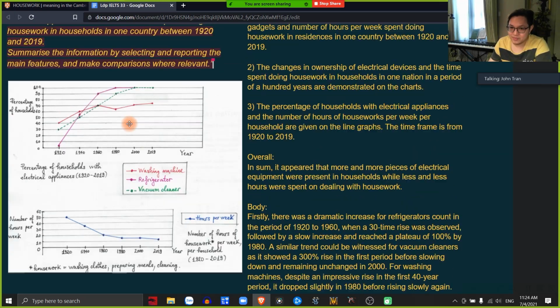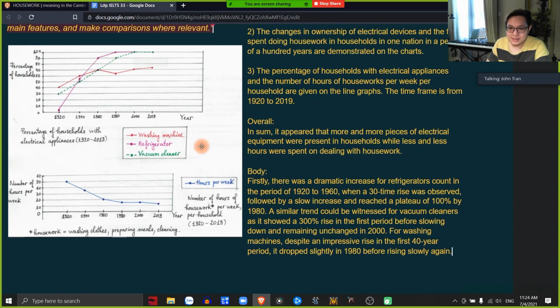Well, you don't even have to mention all the numbers out. You just have to mention the trend so that people can imagine how it goes, okay? Các bạn đâu có phải là nêu ra tất cả số liệu là được đâu. Các bạn chỉ cần nói làm sao cho người ta mường tượng trong đầu được là cái xu hướng nó tăng giảm như thế nào thôi. Okay? So this is the first body.